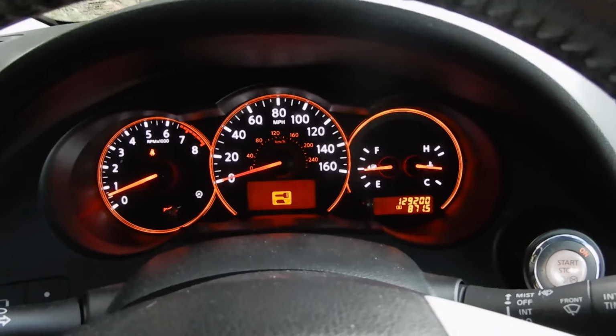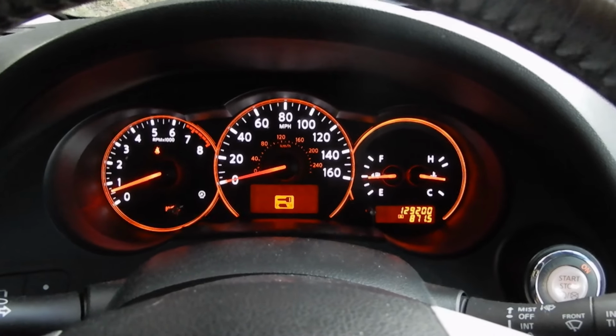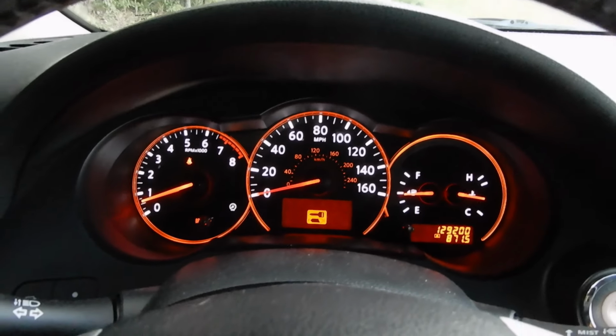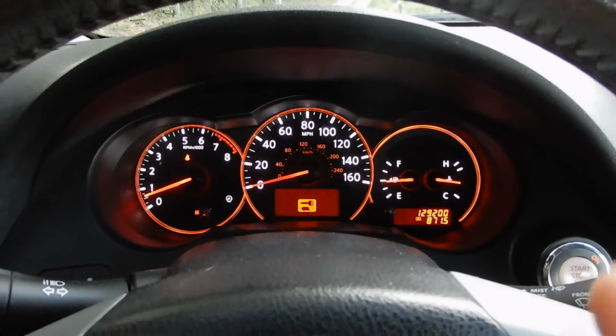I do really like the way these gauges look, and on the left you have your tach, speedo in the middle, and your fuel gauge and your temperature right there. Do love the way they look with the orange around the gauges. Do love that. Also the start button lights up orange. I don't know if you can tell that or not, but I do love the way these look.